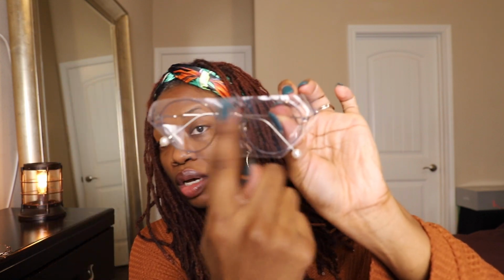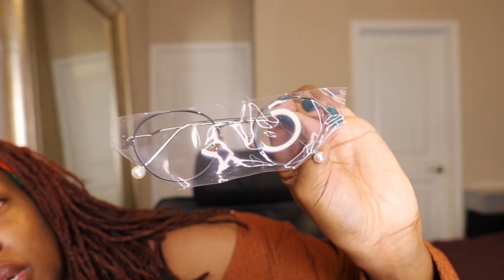Next, number two. These are my circle joints. They have little pearls on the ends. Again, they have a little protectant seal on the top. You can barely even see these. Like, you have the frame. Wait, can you see them?